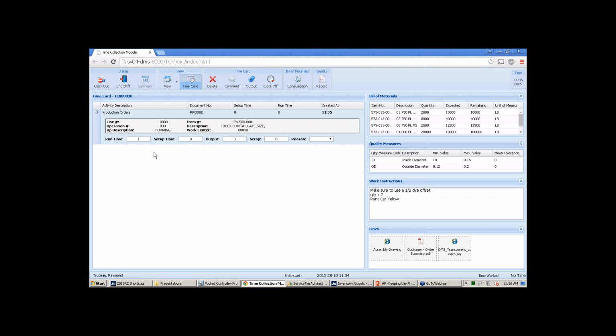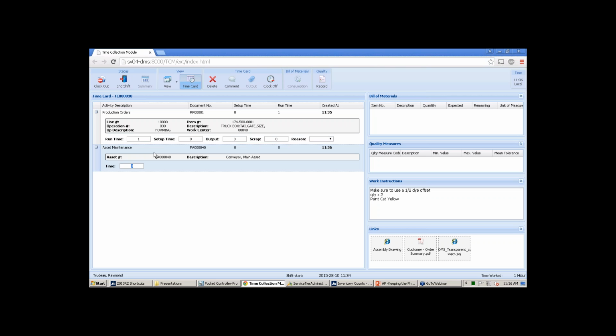So this is basically how it works. I just entered an hour. We can clock in, clock out to calculate the time, but I've only been on there for a few seconds. A couple of other things. It's not just for production personnel. If you have maintenance people that are doing asset maintenance, we can track that time.